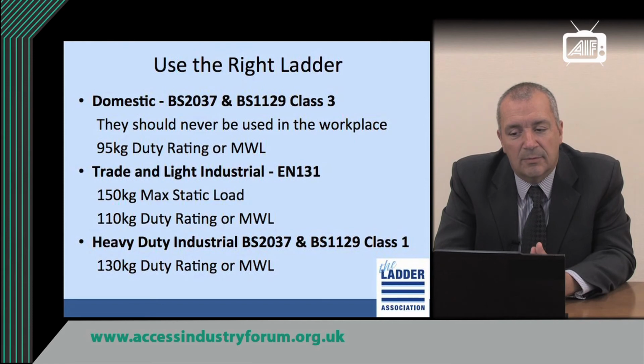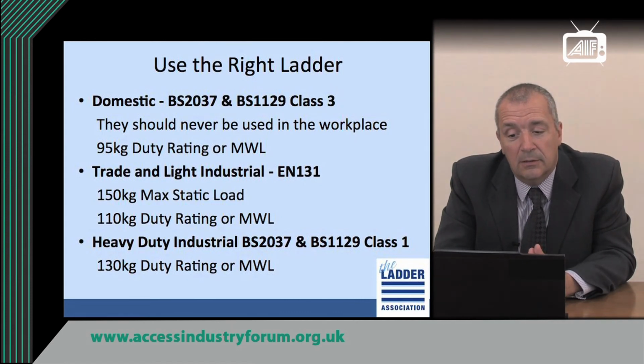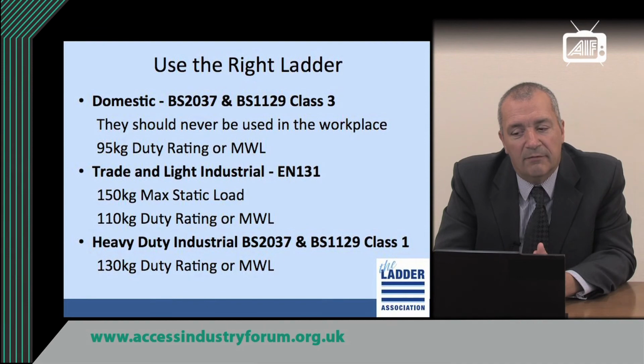What's the difference between maximum static load and duty rating or maximum working load? If you deduct factors for dynamic and asymmetric forces that occur when you climb and work on a ladder from the maximum static load of 150 kilograms, then the duty rating, the actual maximum working load, is around 110 to 115 kilograms. There's nothing wrong with 110 kilograms, and it's fine for most trade applications. But be aware of the fact, and if you need more capacity, then use a British Standard BS 2037 Class 1 industrial ladder, which has a duty rating or maximum working load of 130 kilos.